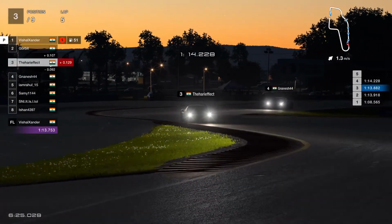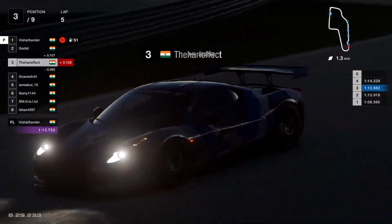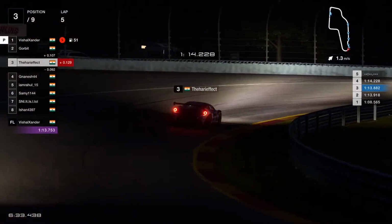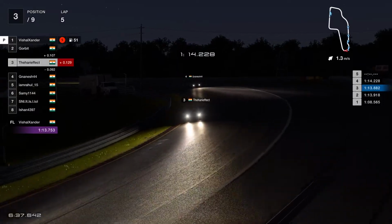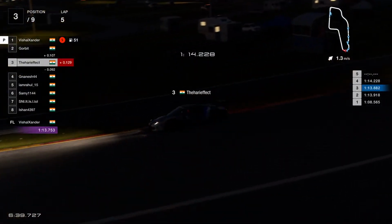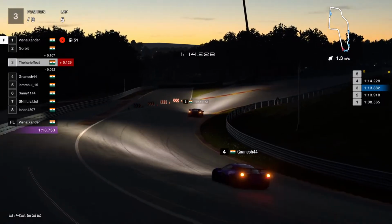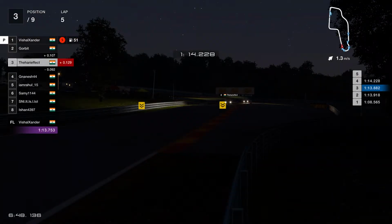But what will they do in the race? Will they be able to manage their tires? It will be a thing to see. Interesting. So what are the possible strategies you can think of going into this race? Let's discuss that as well. There are no mandatory tire compounds here, so it's basically a free hand for everyone.